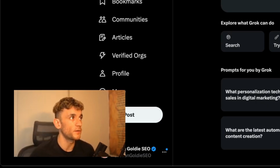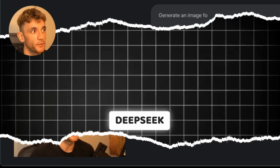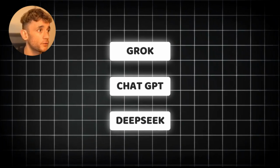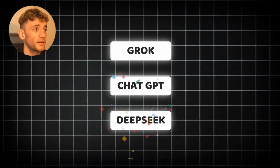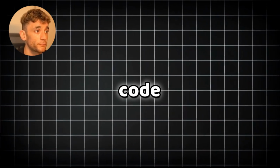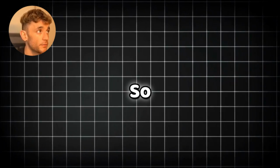DeepSeek, something seems to have happened to it. So I'm going to put that last out of everything today. ChatGPT comes in second and Grok comes in number one. It just seems to be strong at everything, including writing, coding, Python code, research, generating images. It's absolutely awesome at generating images and better than ChatGPT. So that's what I'm going to stick with.